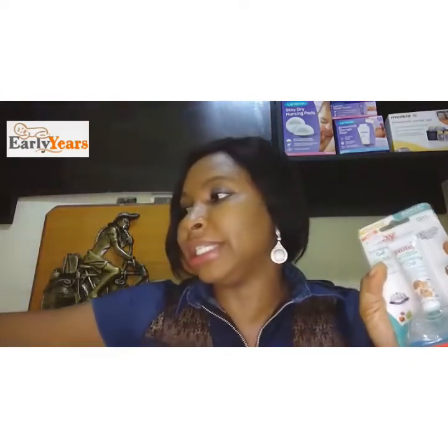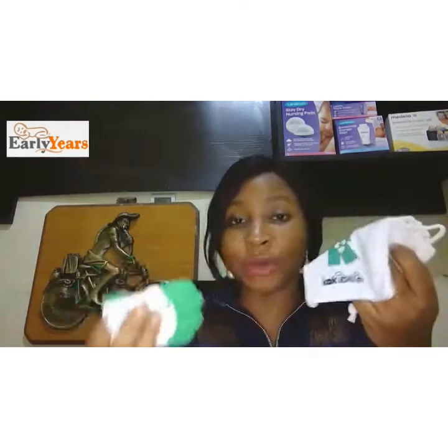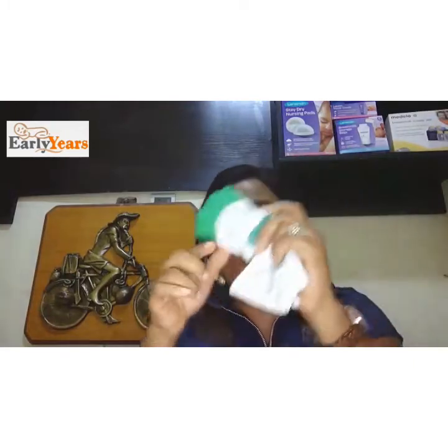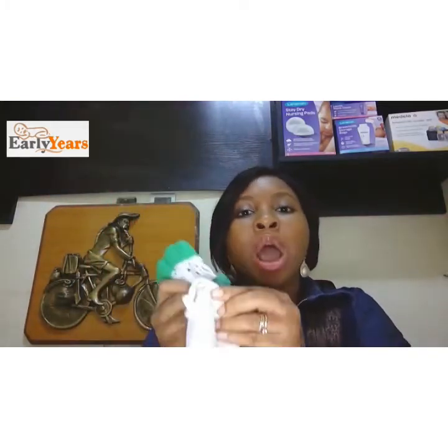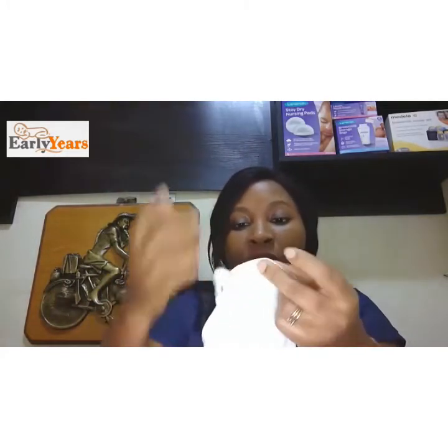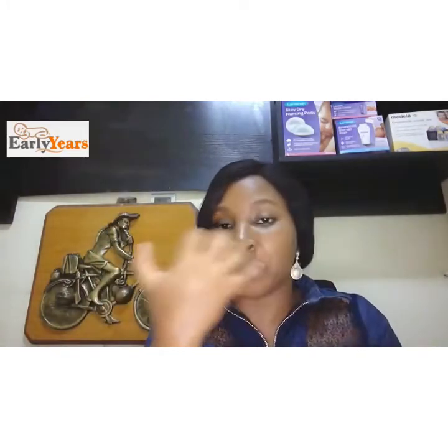I will also mention, because a child going through teething will need to be picking things, like I said earlier, or picking anything around, you can avoid that by putting this mitten. It's a mitten, but it has a teether on it, and you can just put it on your child's hand and your child can bite on it. You are sure that every time your child has something to bite on, instead of biting his or her fingers.